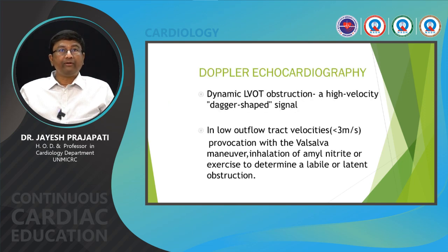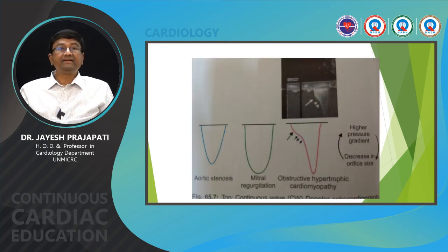So in Doppler echocardiography, with dynamic LVOT obstruction, we can see a high velocity dagger shaped signal. I am going to show that by image. This dagger shape is the LVOT gradient. With a low outflow tract velocity of less than 3 meters per second, provocation with the Valsalva, inhalation of amyl nitrate, or exercise determines a labile or latent obstruction. So Valsalva can help during the echocardiography. So this is a dagger shape.